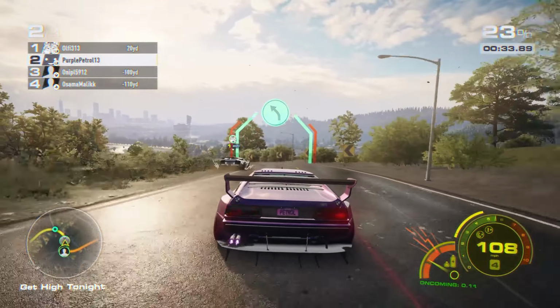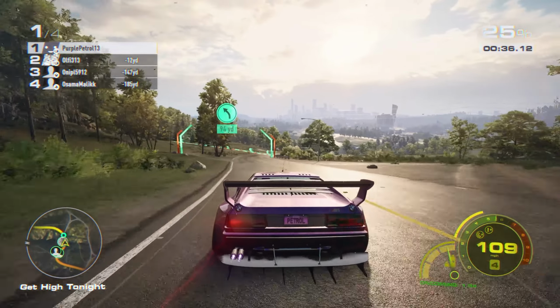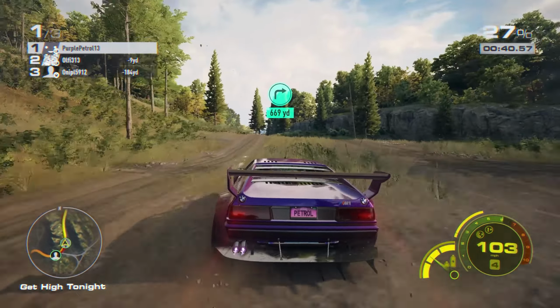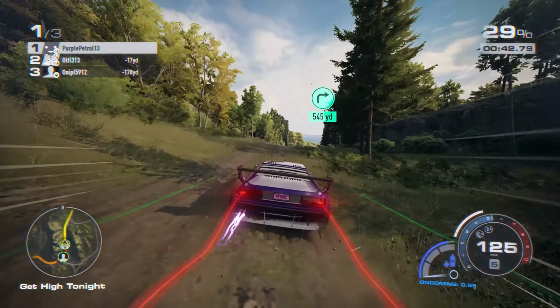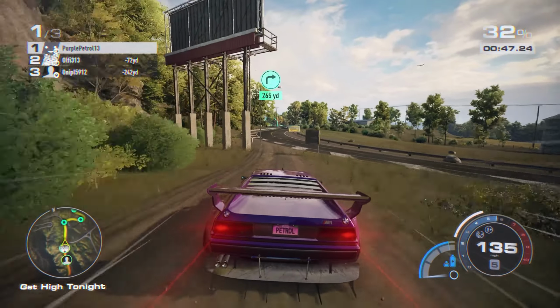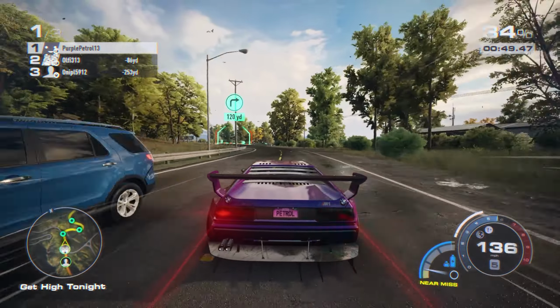Games seem to be one extreme or the other, like Forza, as an example of the other extreme, gives you far too much far too quickly and makes itself boring because of it, but this is the other way, so yeah. Anyway, so far so good in this race.